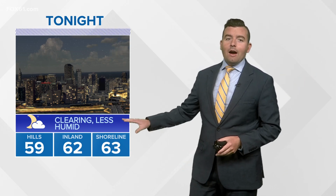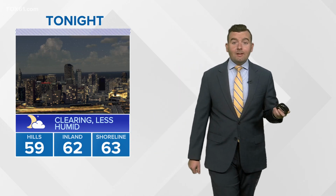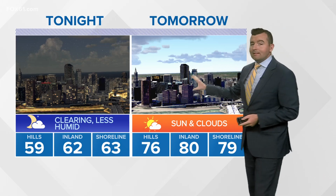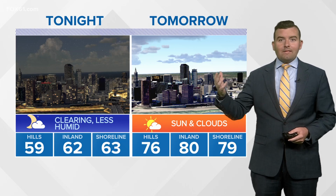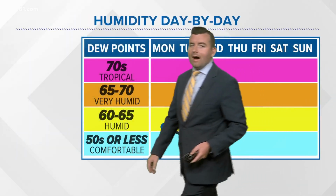tomorrow morning. Clearing out, less humid, low temperatures tonight in the low 60s for most of us, but some of the hill towns could drop to 59 or even 58. And then tomorrow, a nice looking day, a mix of sunshine and clouds, comfortable levels of humidity, a big change after the tropical levels of humidity we felt today, with high temperatures tomorrow generally between 75 and 80.